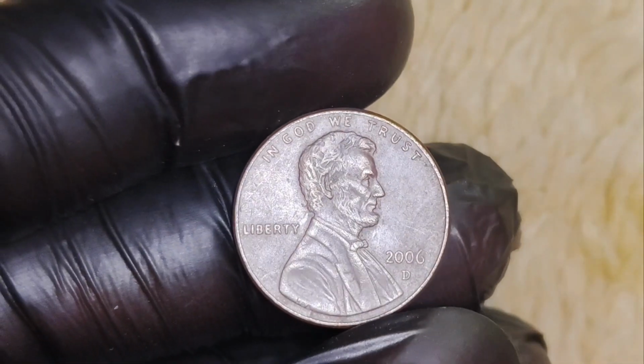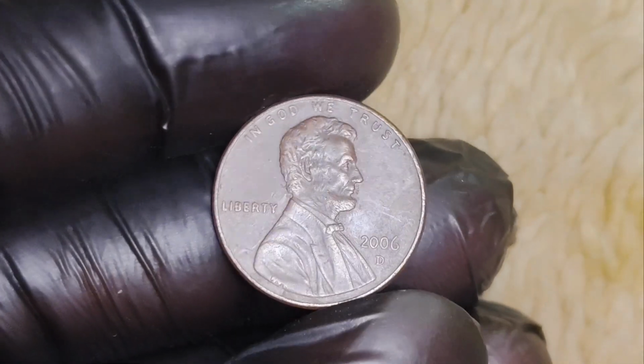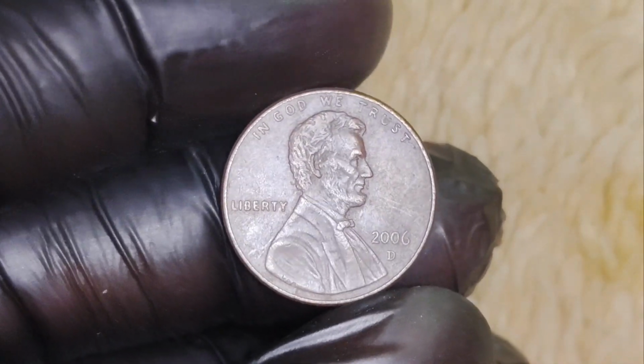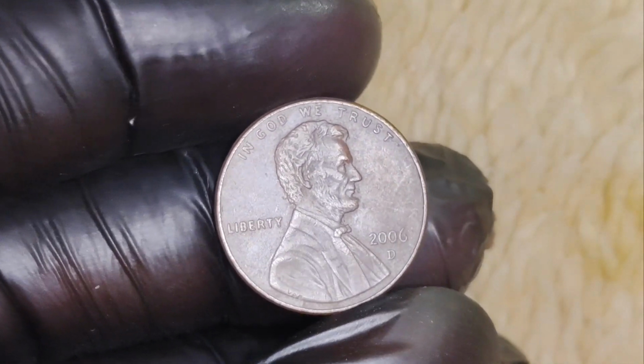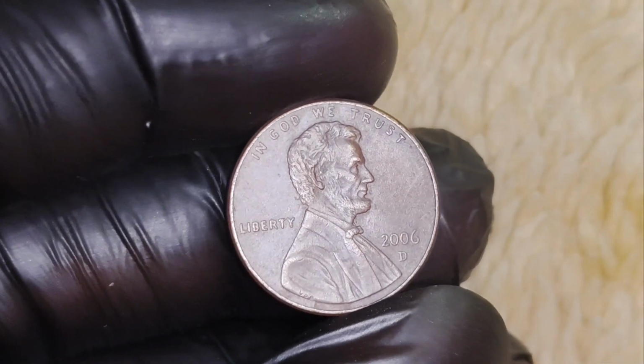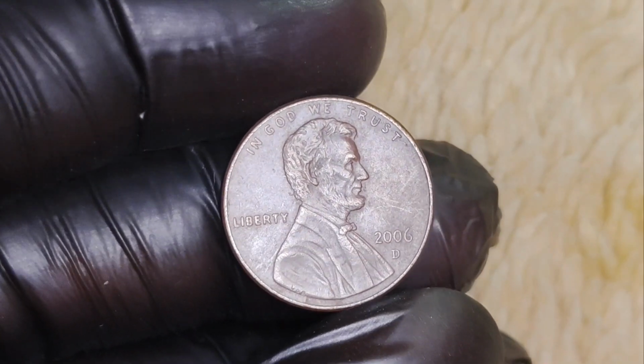In conclusion, the 2006 Lincoln penny may seem like just another coin, but with the right conditions and errors, it could be worth up to $1.6 million. So, make sure to check your loose change, coin jars, and collections. You never know when you might strike it rich.